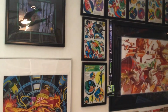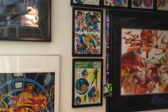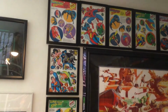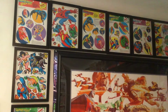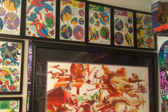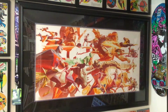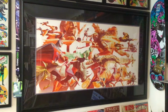And then over here to the right, we have my vintage Marvel and Super Friends stick-ons stickers from 1973. These are super expensive now on eBay. They really went up. This is probably my favorite one, the Spider-Man with Spider-Woman. Down below that is the Alex Ross lithograph of Hanna-Barbera's superhero cartoons. So a few they left out of that, but most of them are on there.